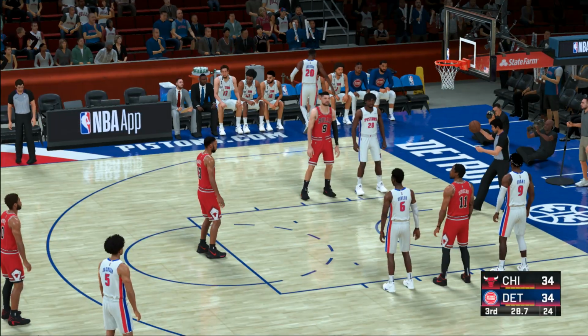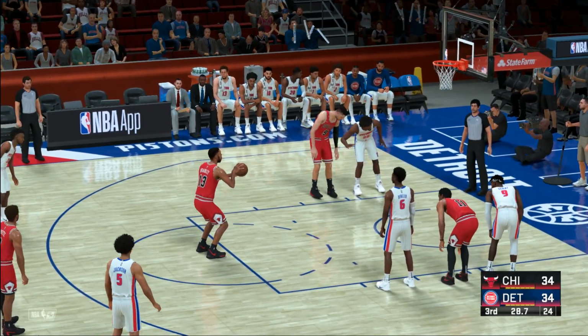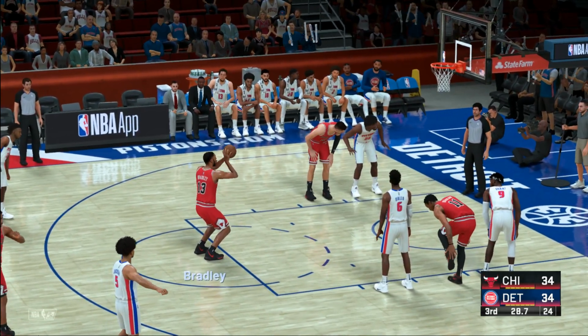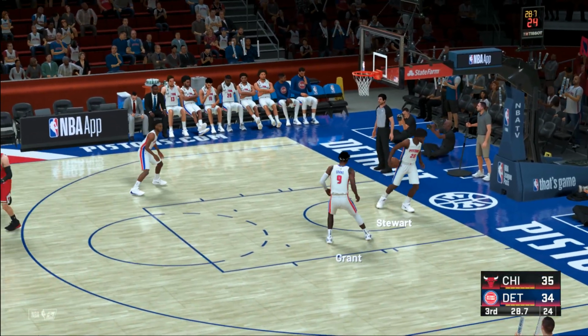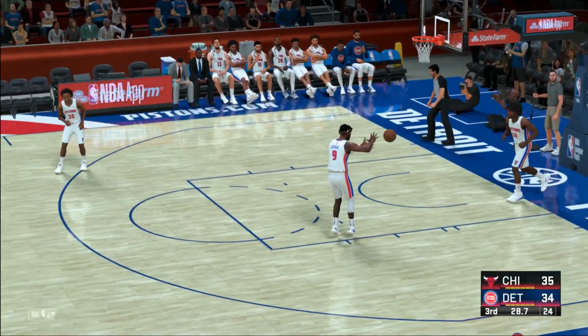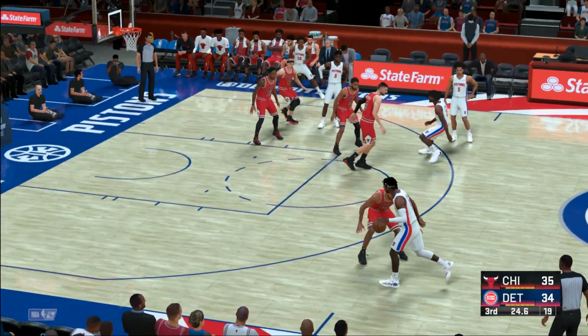Absolutely. Here's what Detroit's going with right now. Stewart checked in for Olynyk. Jeremy Grant comes in for Sadiq Bey. Hayes has checked in for Jackson. And Lee's subbed in for Joseph. Then for the Bulls, Vucevic checked in for Jones. And DeMar DeRozan subbed in for Troy Brown.